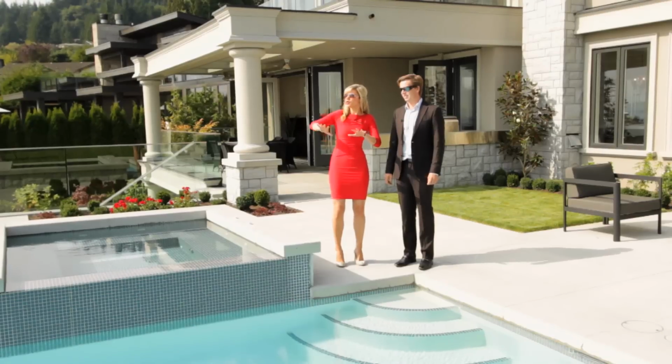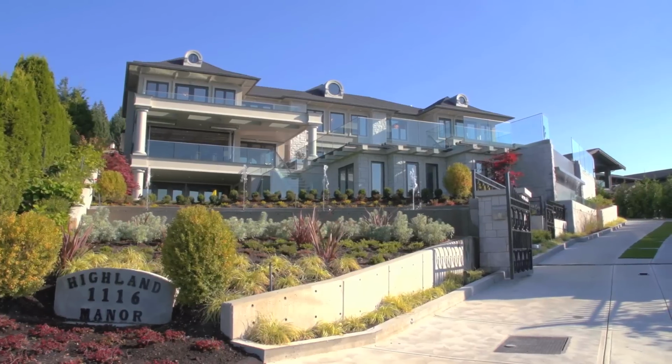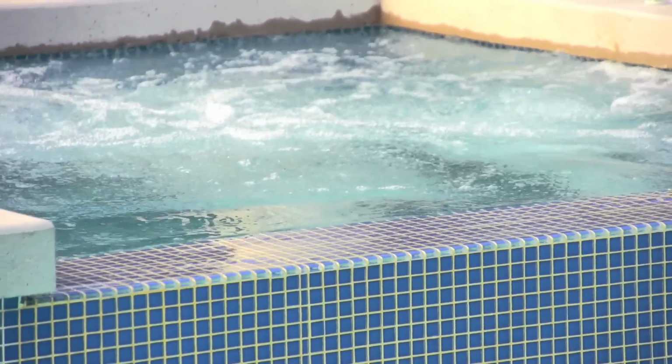With that pool, you can kind of look out. You don't see your neighbors. A lot of green space. There's Stanley Park, downtown Vancouver. Exactly. Come up the driveway, you just see the waterfall cascading down. It's unbelievable. I love all the water features actually in this house. It's very true. Another water feature I love is the hot tub. The hot tub's definitely a great place to entertain.